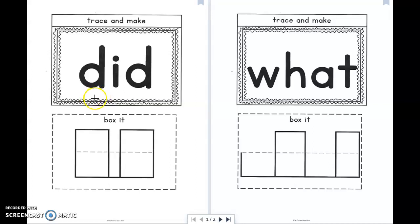Did, spell it with me, D-I-D, did. One more time, D-I-D, did. This one follows the rules, so it's easy. All right, let's go ahead and trace it with our marker.